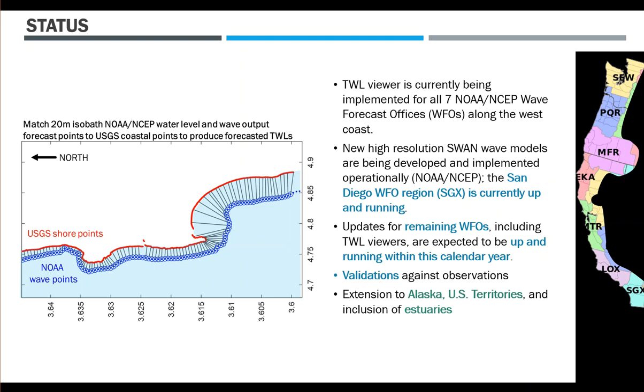Following that, validations will be undertaken. We will be validating against any data that we can obtain, and mostly webcams that are continuously collecting information. Furthermore, we are extending the study to Alaska and U.S. territories, and additional work is being conducted to include estuaries.